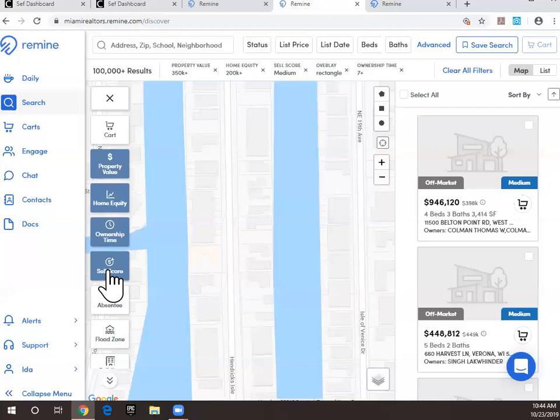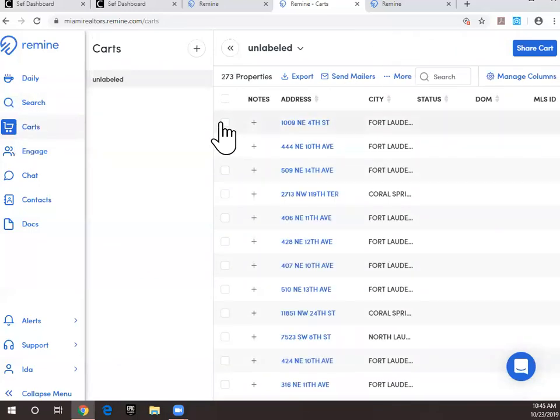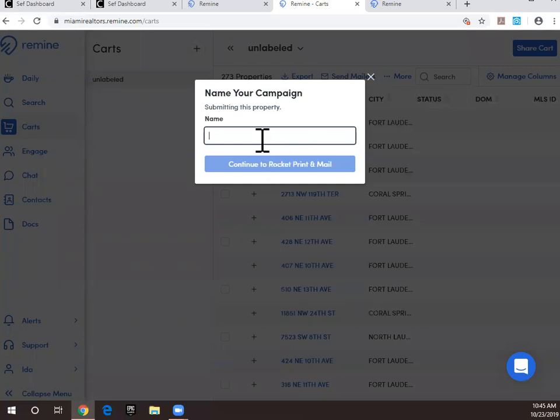Then how much you pay per mailer just depends. Once it takes you to that separate site to do the mailings, it depends on how many mailings and which design you chose. The way you can find that out is, for example, once you have an item in the cart section and you want to create a mailing label, I'm going to click on the mailing that I want to send. I'm going to click on send mailers. Type a name.